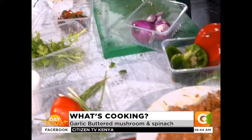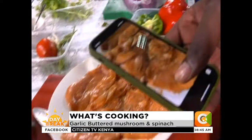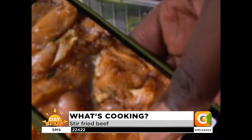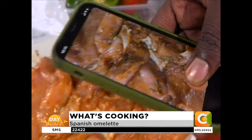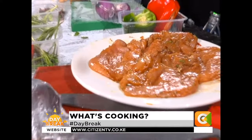So that is marinated. Yes, look at that. It's marination. Yeah, as you can see the nganga with the focus. Nice.